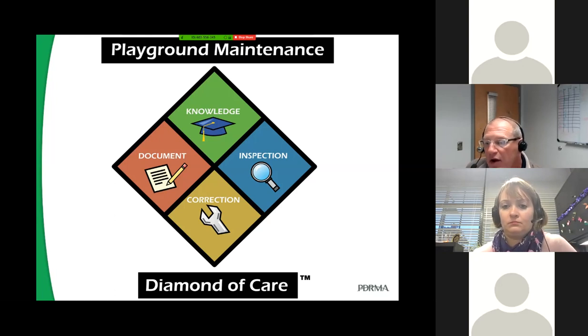The Diamond of Care was created as a systematic model that, if followed, can assist any organization. What it can do for an organization is assist in expanding the lifespan of a playground, keep the playground aesthetically appealing so that children and the public will want to play on it, and eliminate hazards within the playground. And just as important, it can complement the goal of providing child development and promoting the value of play.